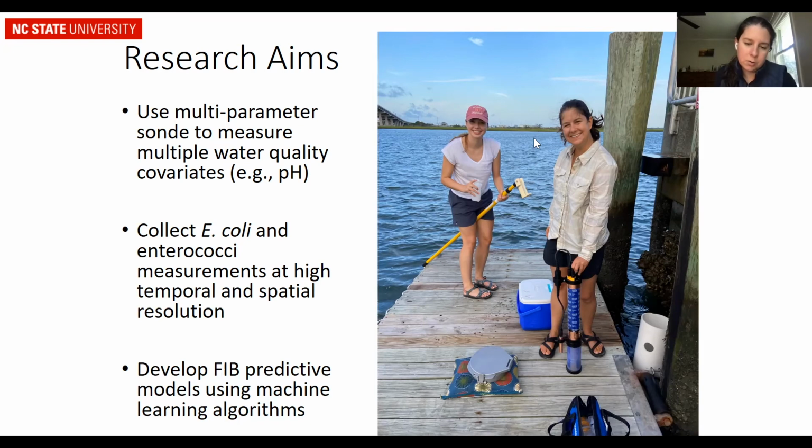And then our goal is to develop predictive models using machine learning algorithms to actually predict when exceedances occur using these real-time measurements. And so we would train those models with the microbial measurements that we collected as well.